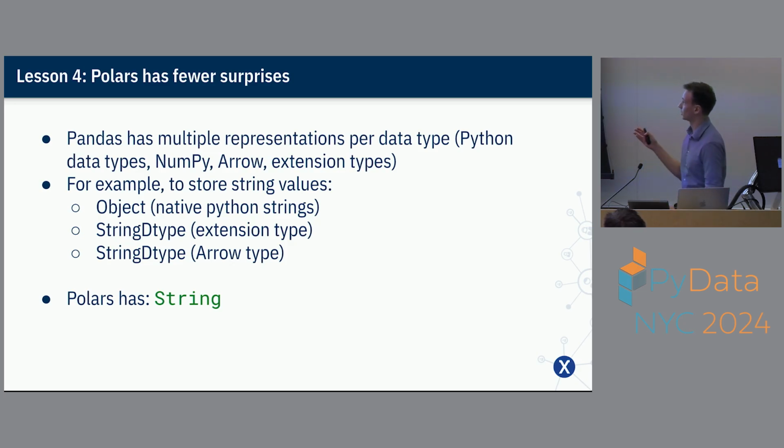One example is the strings that we have. Because it uses NumPy as a backend, it stores Python native string objects in the NumPy array. That's the object type that you may well know. You also have the string dtype, which is an extension type. But on top of that, you have another string dtype, which is an Arrow type, which we recently supported. So we have different kinds of string dtypes depending on the situation you're working with.